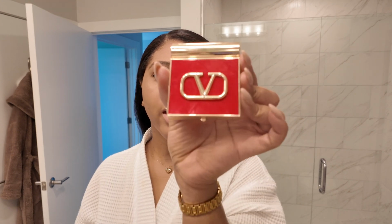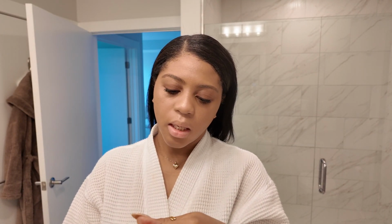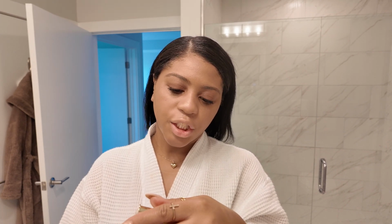I'm a blush girl, and Valentino blush has been this, does it say Eye to Cheek Blush and Shadow? So Valentino just solved my problem. So my 3 makeup combo would be tinted moisturizer, mascara. Oh no, it didn't, because this is a blush and eyeshadow combo. Okay, whatever, I'm over it.